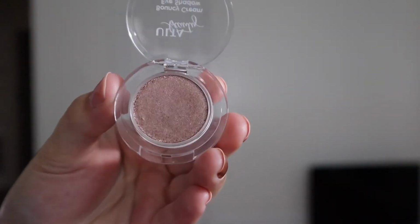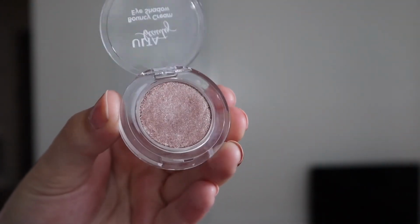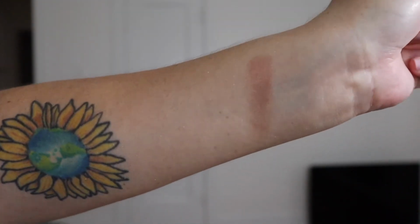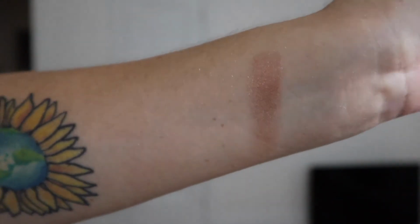It's really, really beautiful. I do really love the shade. I think it's perfect for every day. It's kind of like a taupey brown color. It's beautiful, and it has a lot of different glitter suspended in it. It's stunning. I love this.